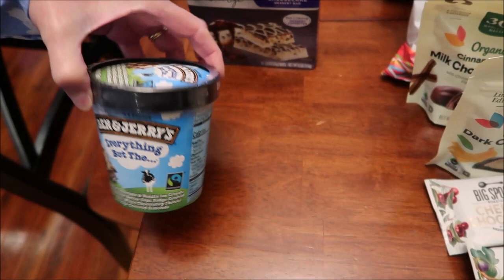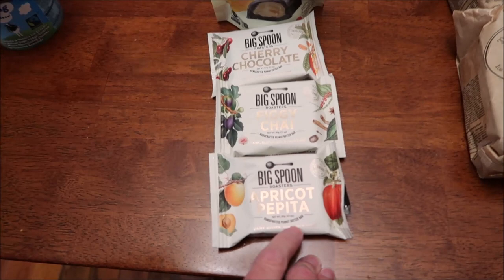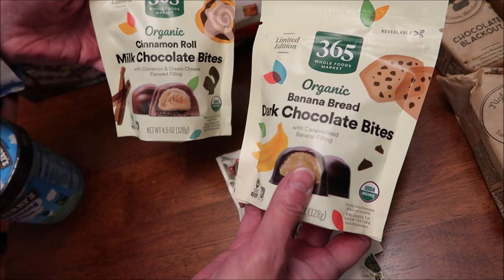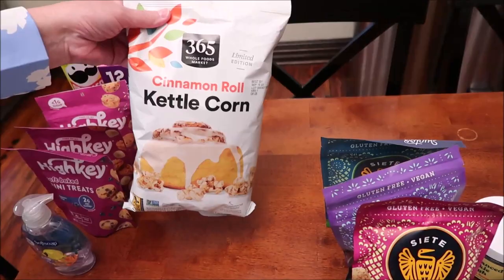And then at Whole Foods, I found these, actually Kevin found them, these Big Spoon Roasters. These are peanut butter bars. So this is apricot pepita, figgy chai, and cherry chocolate. And then we found these limited edition 365 Whole Foods Market organic. We have milk chocolate bites cinnamon roll, and we have dark chocolate bites banana bread. And then we bought the limited edition breakfast taco tortilla chips and the cinnamon roll kettle corn.